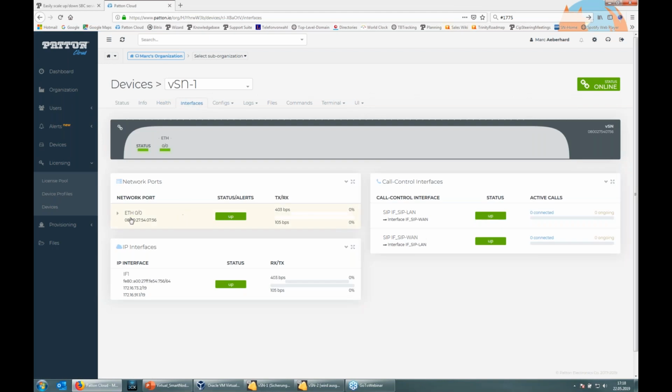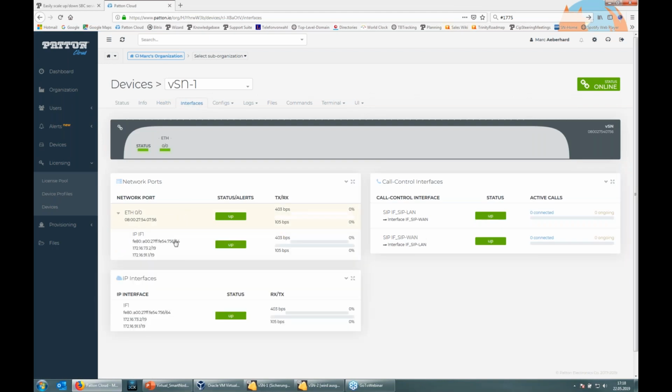More statistics on the network side, so Ethernet port information with actual TX RX traffic flowing through the network interfaces that is being shown here, and also the status information. So if everything is green, then everything is fine, all the interfaces are up. Same kind of thing on the right-hand side here, what the calls is concerned. So based on the SIP interfaces, so those who are familiar with the configuration of a smart node would know what this means. So the SIP interfaces are being represented here. So my smart node just has 2. If there's more, of course, they're going to be listed as well.